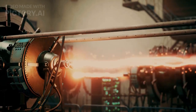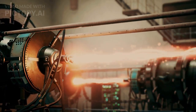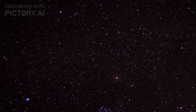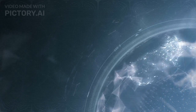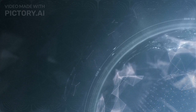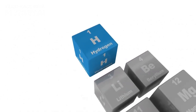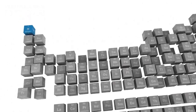Nuclear fusion is the process by which nuclear reactions between light elements form heavier elements, releasing huge amounts of energy. This is the same process that powers the sun and other stars. Nuclear fusion has been considered a potential source of clean and abundant energy for decades, but it is very difficult to achieve on Earth. To create fusion, we need to heat up a gas of hydrogen isotopes, such as deuterium and tritium, which are also considered the fuel for the nuclear fusion process.